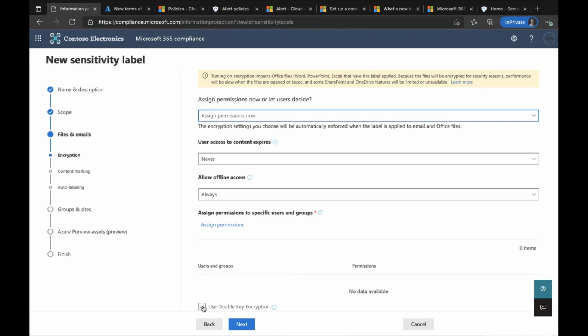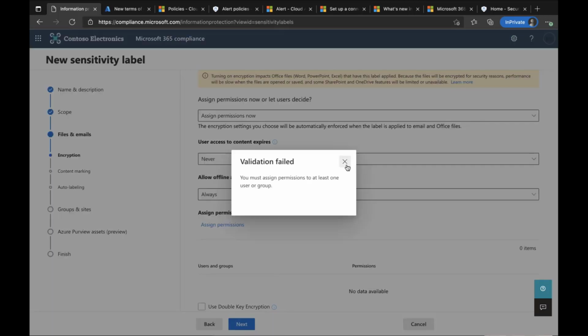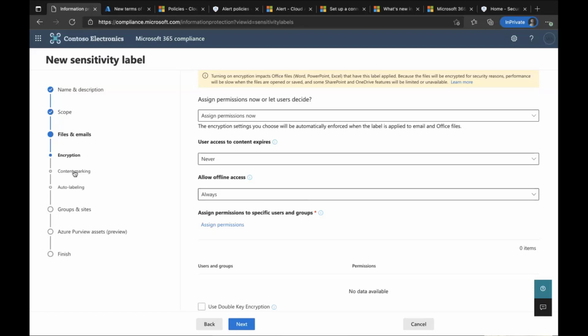You can also now use double key encryption as well. If you are an organization that, for regulatory reasons, has to manage your own key. There are some misconceptions about what that means. Some people think that means that Microsoft cannot access your data. Not the case. It's just the fact that you have to hold your own key. So you can learn more there about that capability. And I've not assigned the necessary groups, but you can go through that wizard, apply some content marking, watermarks, and all that good stuff. Apply it to groups and sites. You have a nice label created.